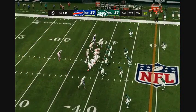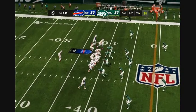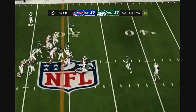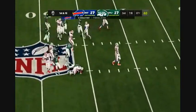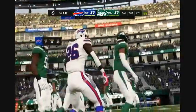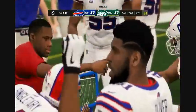So from the 39 now, they'll come up on a first and 10. They will run with Singletary. And he'll be taken down, but not before he gets into enemy territory. 84 yards for him on the ground now as he has been terrific here this afternoon.